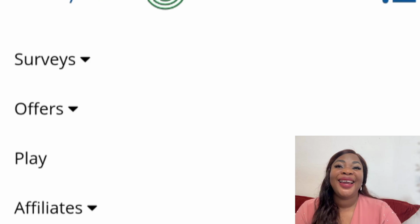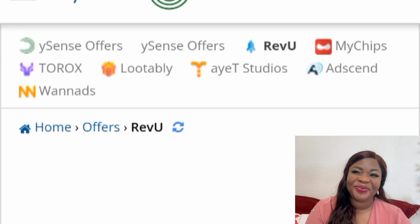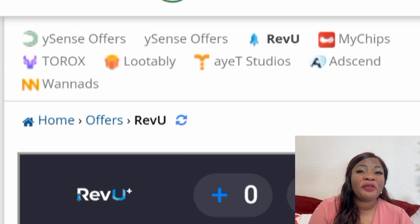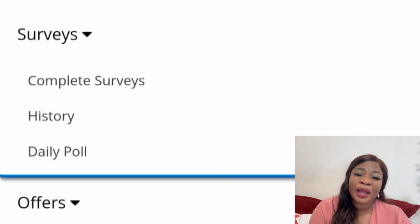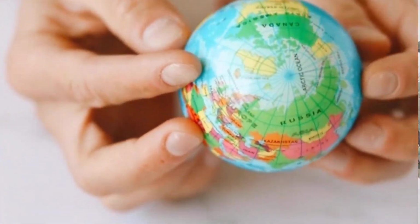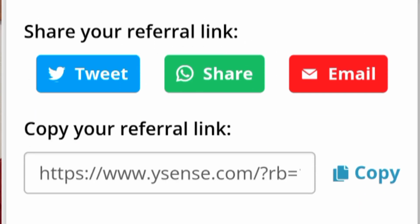Step 3. Head over to the menu again and click on the offers. There you will see different offers to increase your income on this website. You can increase your income more by going to the survey part. Availability of the surveys depends on your location. And another cool way to make money on this website is to share with others. You could share with your families, you could share with your friends, since it's a free website.